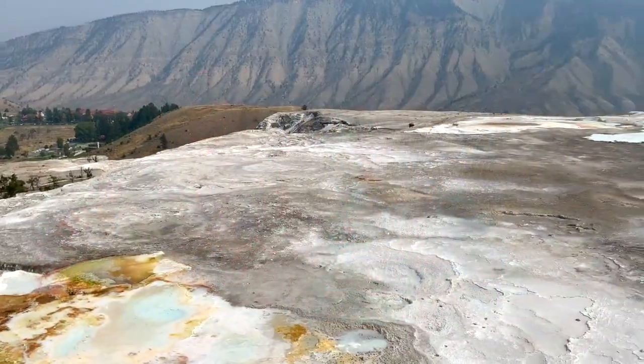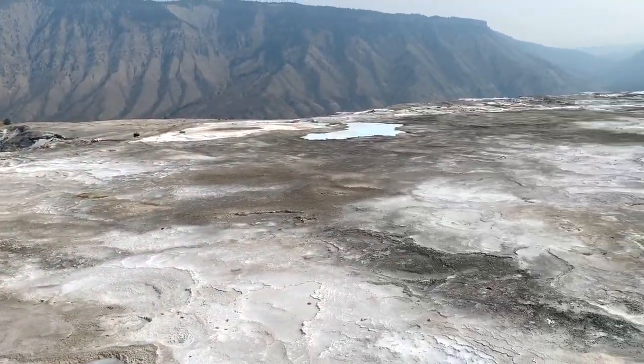Now, we will say the parking gets pretty tight, and so you're not going to be able to park and move and park, find a place to park, and then walk out there along the top as well.